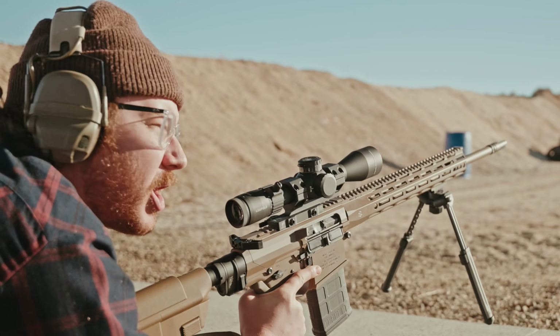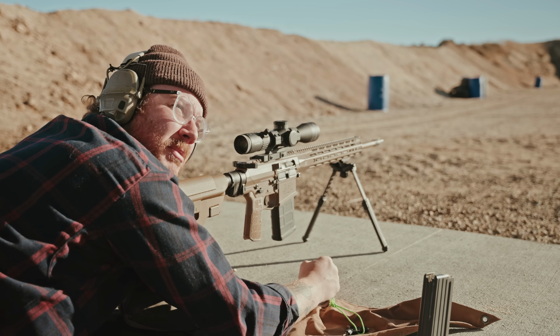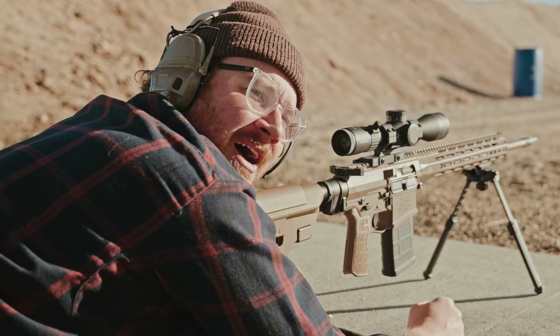Deploy the plastic bipod. This is just a 2 to 10. I'm sure the optic that I'm gonna be using on the SP10 would be more ideal. A lot of people are gonna be mad at me, like, you would've gotten better groups with a 6 billion power scope. I know, oh well.